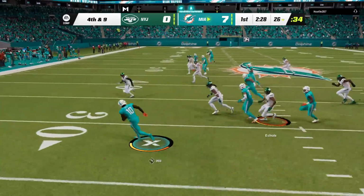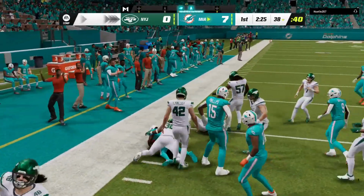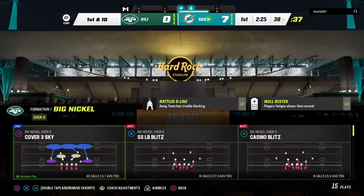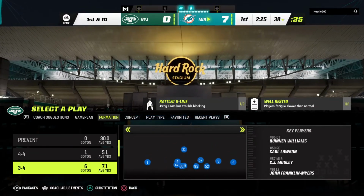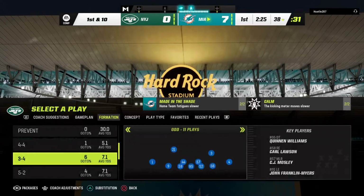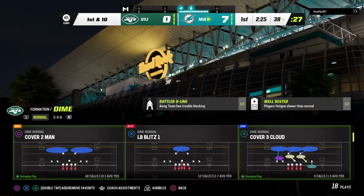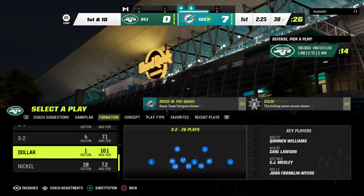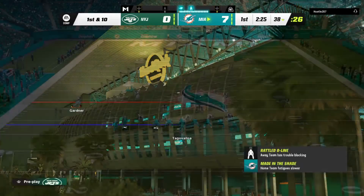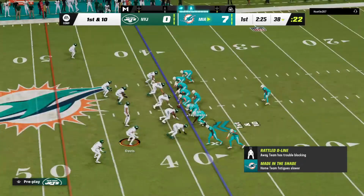Watch out for Hill on the return. Very good return that time, 18 yards. And it'll be Dolphin football. First down Miami as they get set to start the drive. They've got the 7-0 lead.